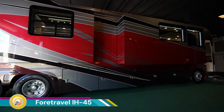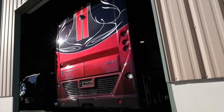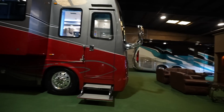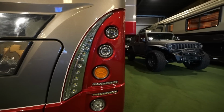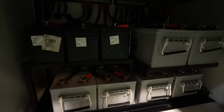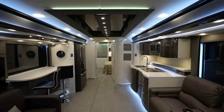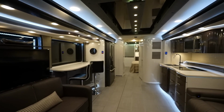Foretravel IH-45. The Foretravel IH-45 is a luxurious diesel pusher motorhome known for its spacious living area, powerful engine, and top-of-the-line amenities. It comes standard with a powerful Cummins ISX 600 horsepower engine, providing ample power for traveling long distances. With its spacious interior, powerful engine, and advanced features, it's perfect for those who demand the best in RV living.